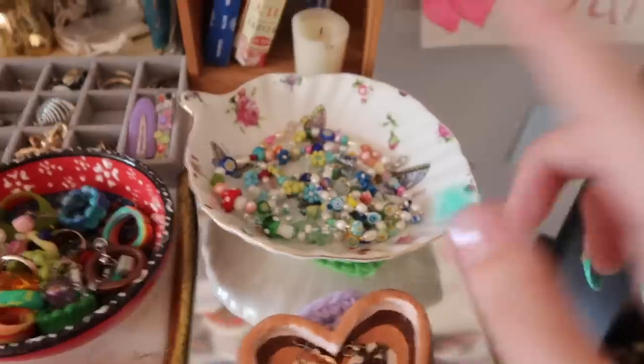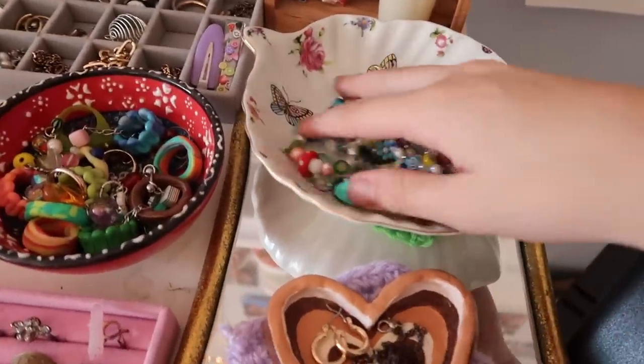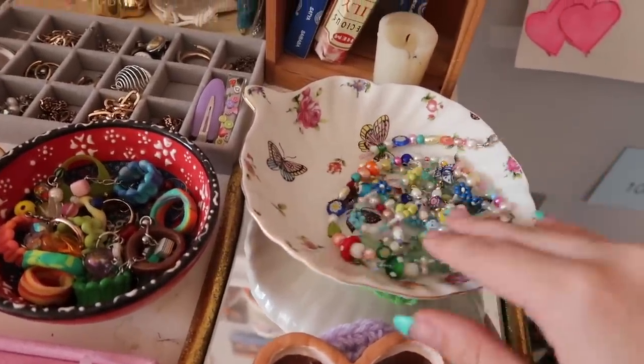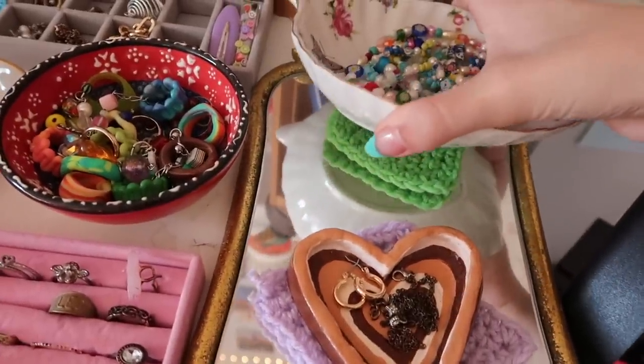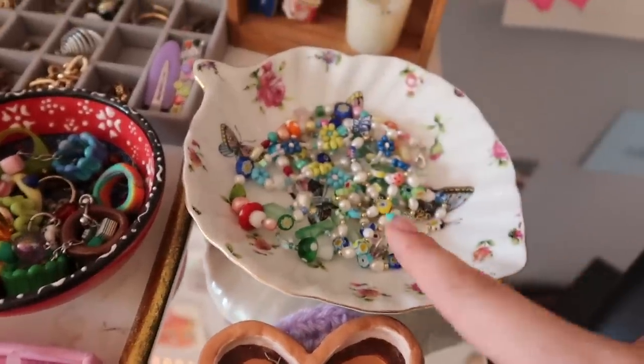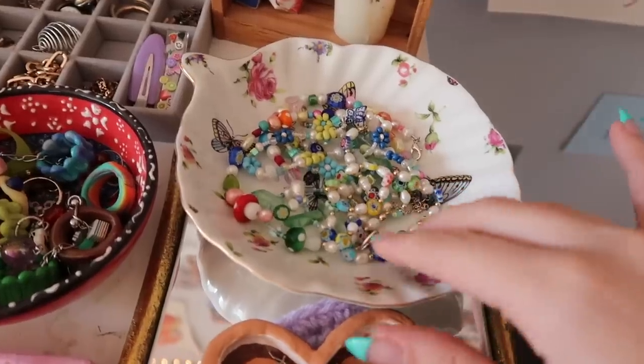Isn't that genius? So the one back here is really cute as well. I got this at a thrift store and it has all these butterflies and flowers. I think this tray is so cute. So this is again on a crocheted square. In here I keep all of my beaded necklaces. I'm obsessed. These are so pretty. I've been getting these over the last couple months.